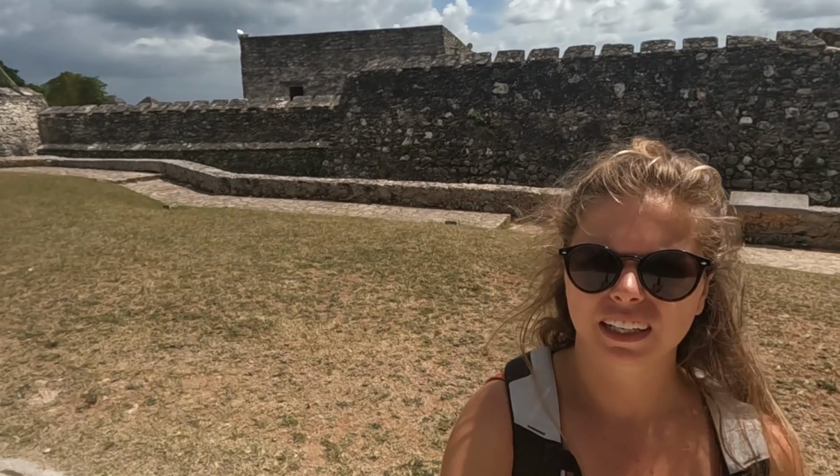Another unique thing about Bacalar is that there's a fortress right in the middle of the town. It was built in the late 18th century by the Spanish to protect the town and nearby lake from the pirates.